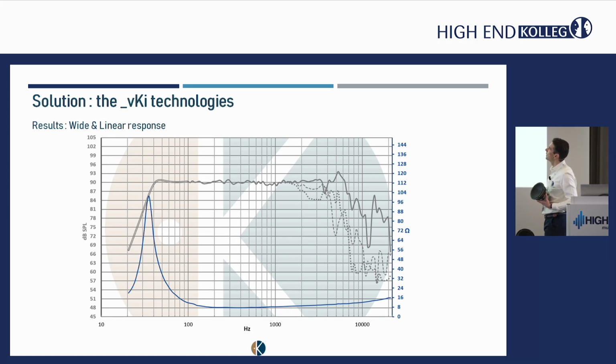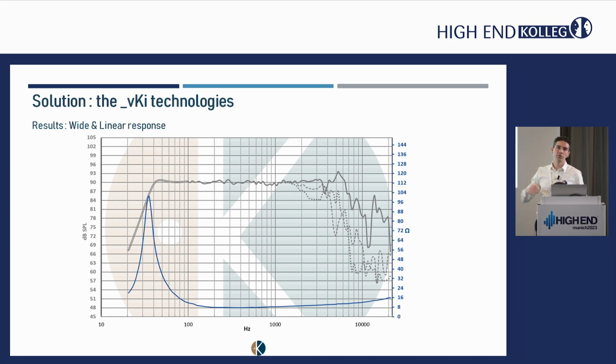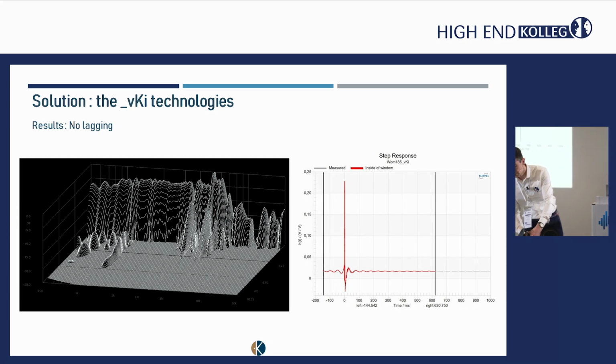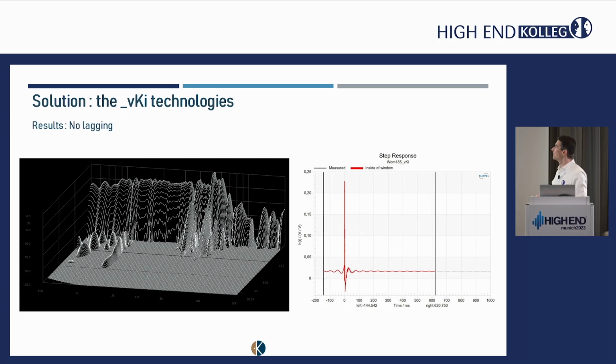Last point to notice is the impedance curve. We are nearly 100 ohms at the FS, so it means high QMS. And we see the linearity of the inductance at the end of the band. It's not the usual impedance curve we have with high excursion capability drivers. This is just to show the transient response capability of the drivers. What is interesting on the left is to see there is no lagging in the useful band. So it's clean, I think. And the step response also shows how fast the driver is.